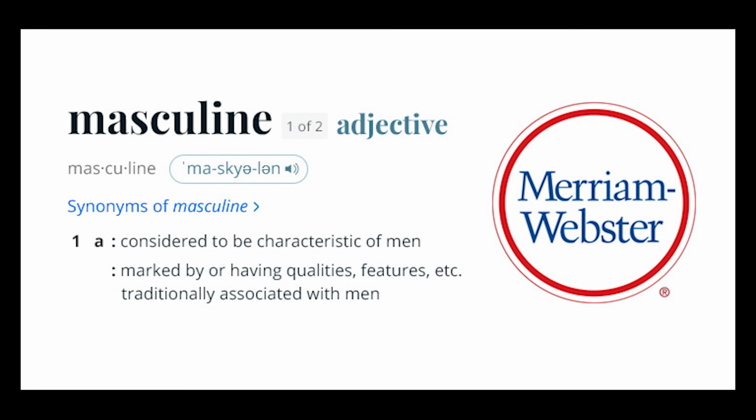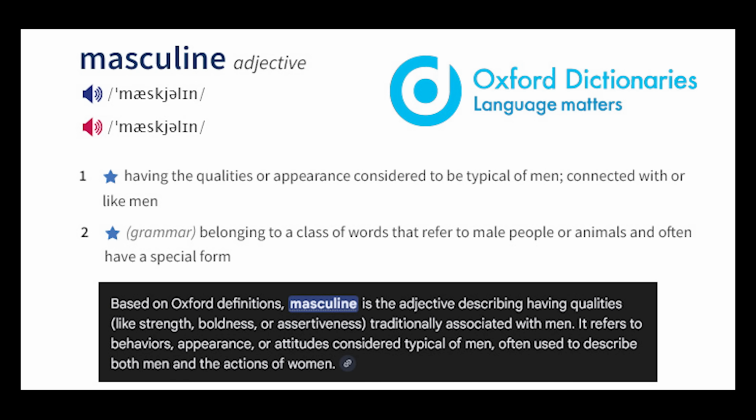Let's define the word masculine. According to Merriam-Webster, masculine means having qualities appropriate to or usually associated with a man. Oxford puts it this way: having qualities traditionally ascribed to men, such as strength and boldness. Now here's the important part most people miss.